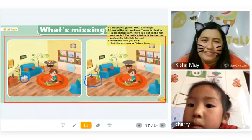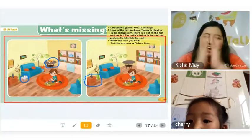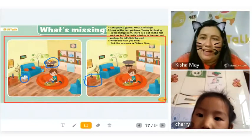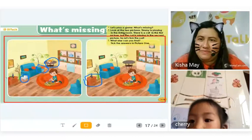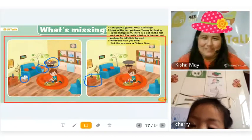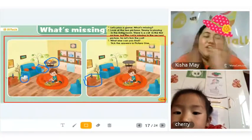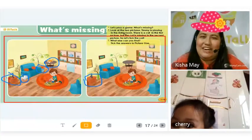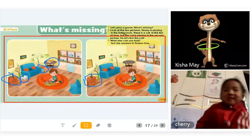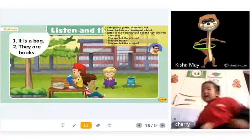What other things? Look at the picture. Yes, more. What else? What else do you find? Right. Okay, very good. Good job. And this is for you, Terry. Very good. Dance, dance, dance.